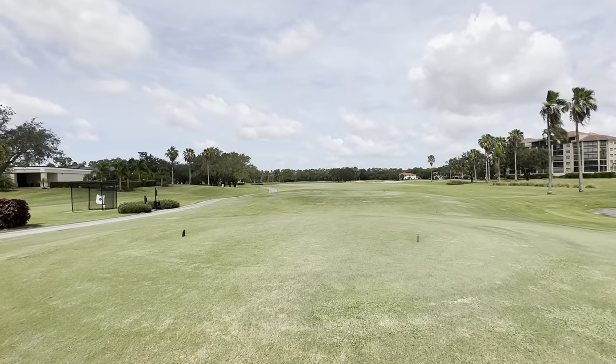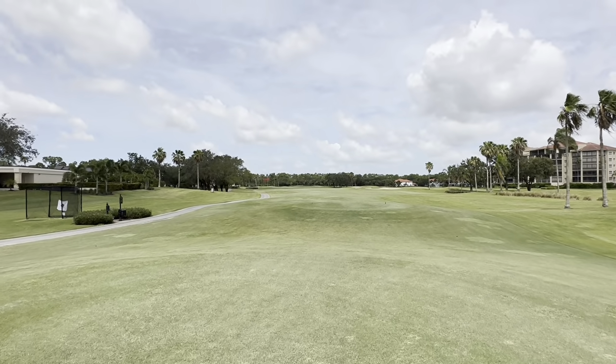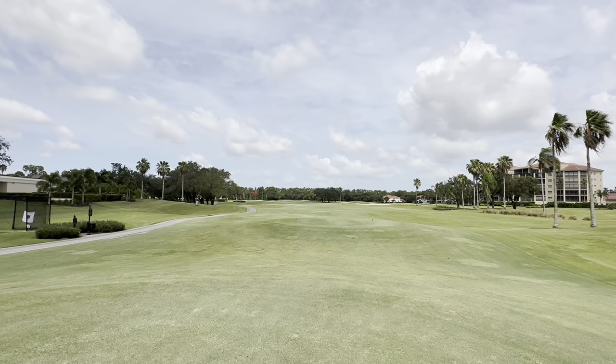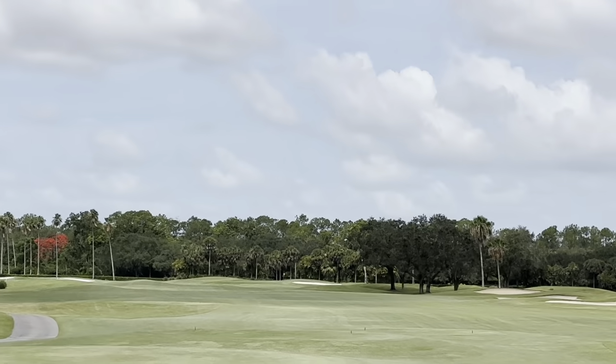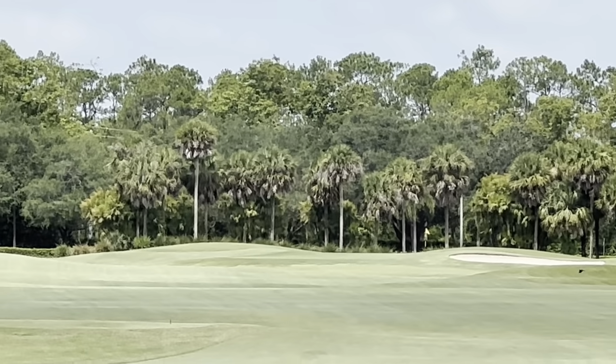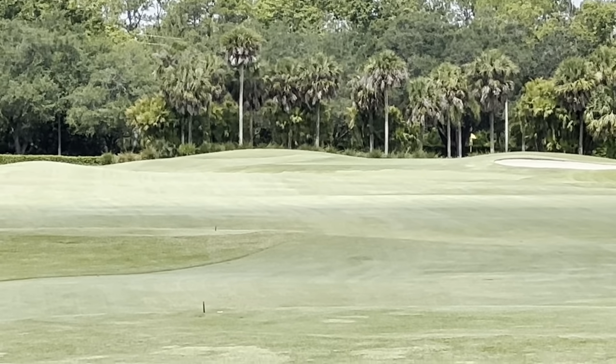All right, so number 10, 448 yard par 4. Again, just huge fairway out there. Bunkers are to the right. It's pretty much straight away, just some mounding. There's a greenside bunker up on the right side. And out of bounds left, but you gotta go way left.